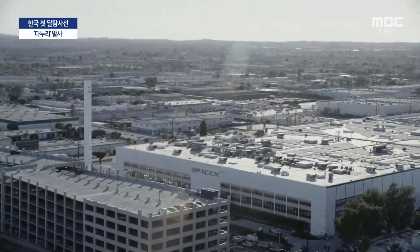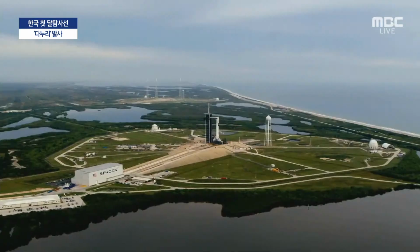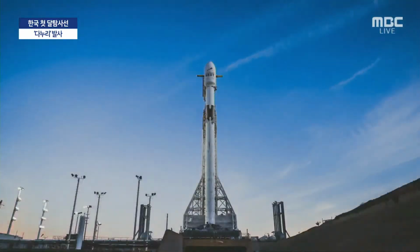Base launch checkdown countdown net. Pad is clear. 10, 9, 8. Launch auto sequence has started. 6, 5, 4, 3, 2, 1. Go for launch.